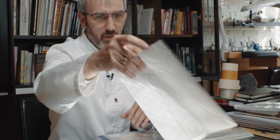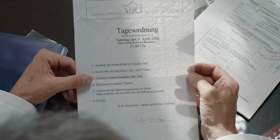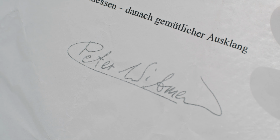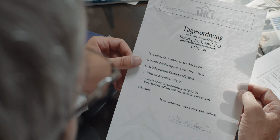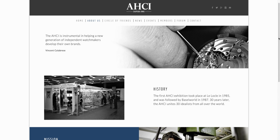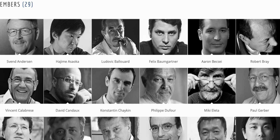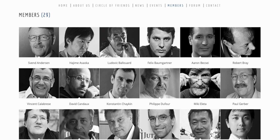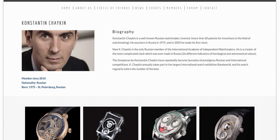Here's something written in German. It's a landmark document when I was first presented at the General Meeting of the Academy of Independent Watchmakers, AHCI. At that time, Peter Widmer was the president, who later came to St. Petersburg to check out my workshop. The Academy of Independent Watchmakers is the most influential international organization uniting the best independent watchmaking craftspeople. I first heard about the existence of the Academy in 2007 and really wanted to be a part of it, especially as they had never had a watchmaker from Russia.